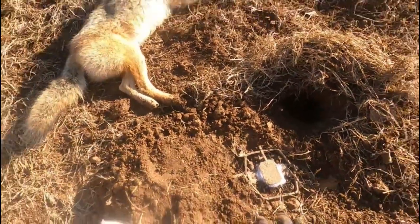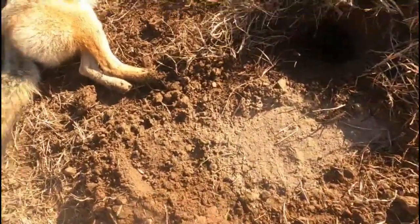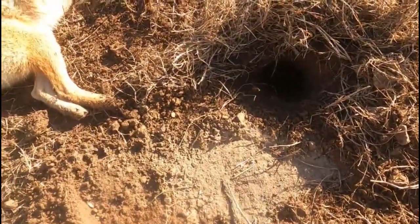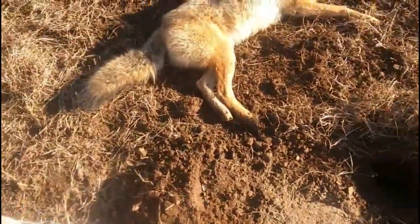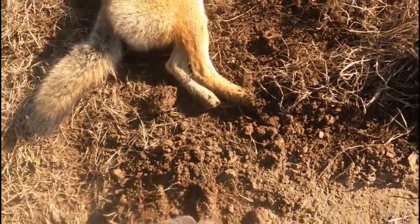All right, I'm gonna finish packing this. Gonna show you in a minute. As you can see there, I've got my dry dirt on my trap, covered it up, kind of smoothed it out a little bit. Again, I'm not gonna leave it like that, because that is a red flag to a coyote. That discoloration on this dirt, yep, they don't go over very good with the old coyotes.